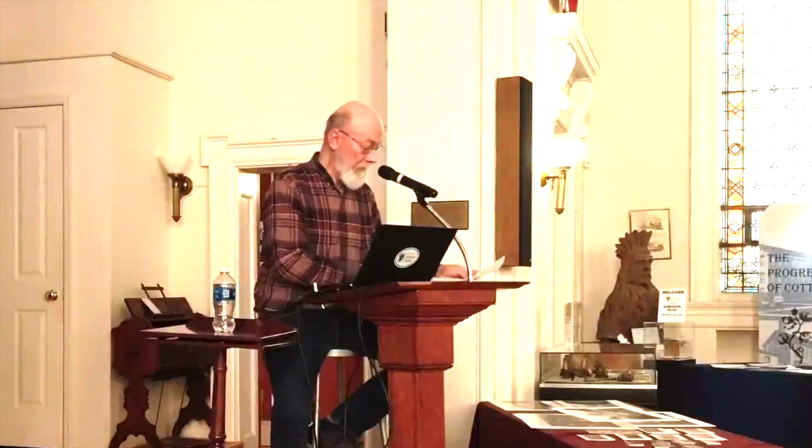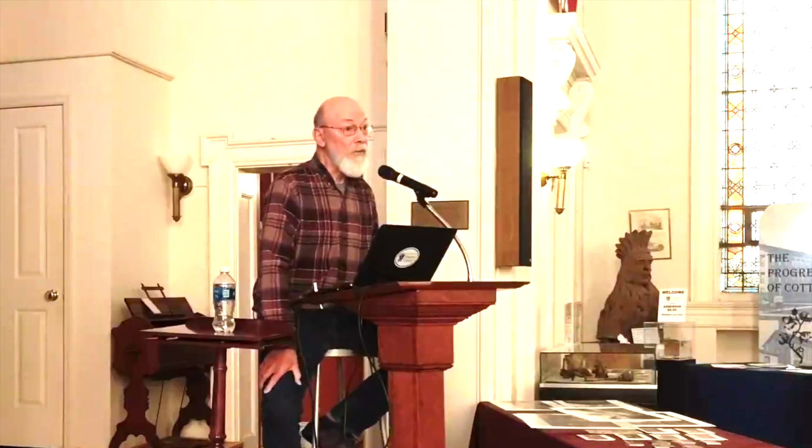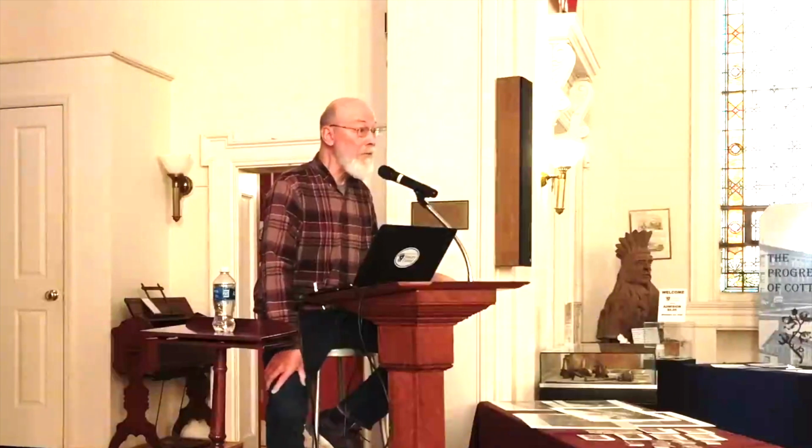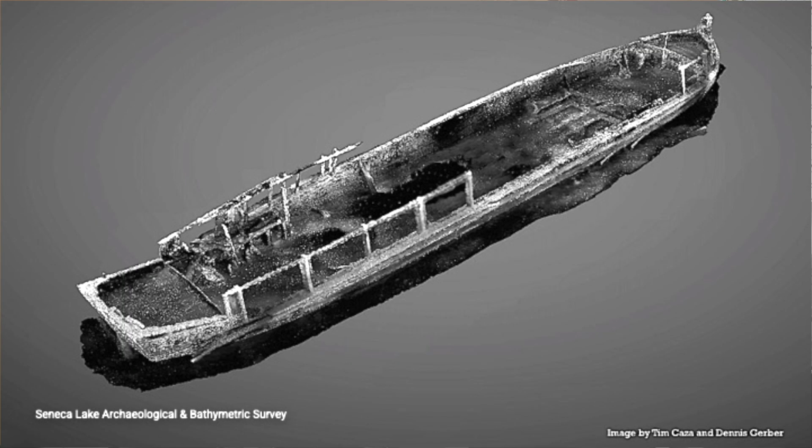Archaeological research can also turn up examples every now and then of early 19th century objects. This Erie Canal packet boat was discovered in 2019, just 3 or 4 years ago, by the Seneca Lake Archaeological and Bathymetric Survey. It used submersible robots and side-scanning sonar to search for sunken boats at the bottom of Seneca Lake. So for the first time, literally, in 150 years, we get to see an actual Erie Canal packet boat. And we don't have to depend on paintings and drawings to know what they look like. So it really eliminates a lot of guesswork, and it's really exciting when something like this turns up.